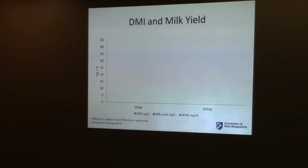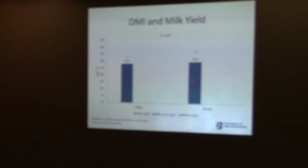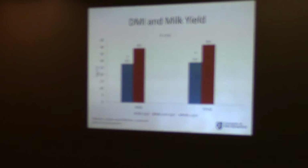If you look at intake, those cows are consuming almost 29 kilos, which would be almost 45 pounds or more of dry matter intake on a daily basis. The cows on the canola meal diet were consuming more than the cows on the soybean meal diet. And those cows were also producing more milk. Canola was producing a little bit more milk than the cows on soybean. There was a statistical difference there.